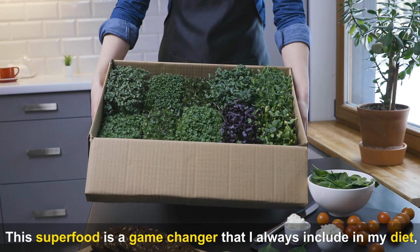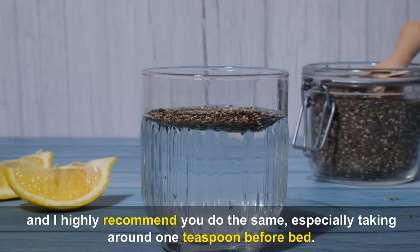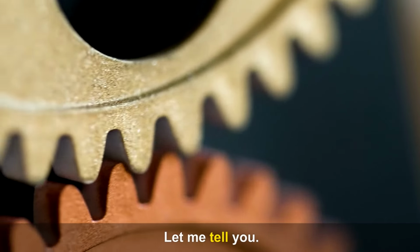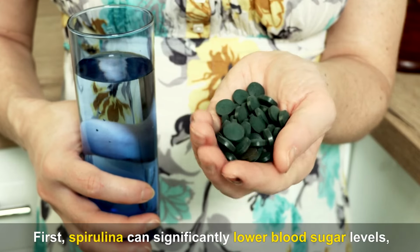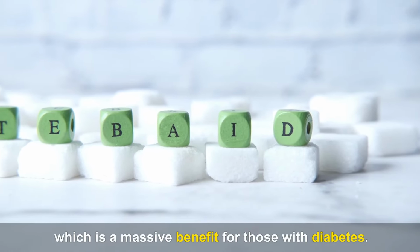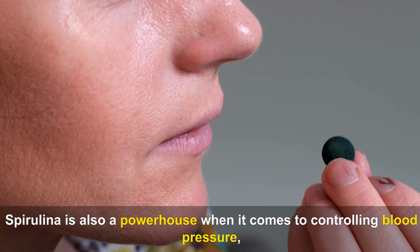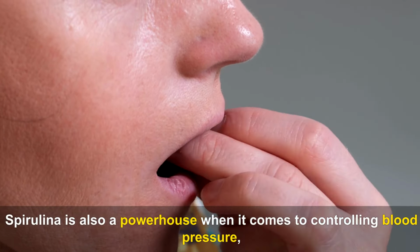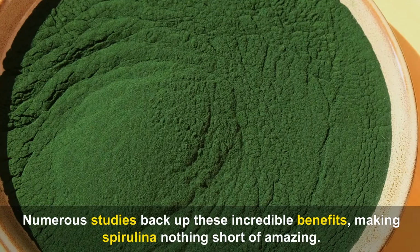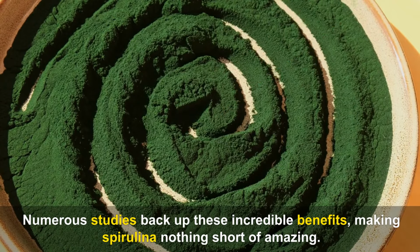This superfood is a game changer that I always include in my diet, and I highly recommend you do the same, especially taking around 1 teaspoon before bed. Why? Let me tell you. First, spirulina can significantly lower blood sugar levels, which is a massive benefit for those with diabetes. But that's just the beginning. Spirulina is also a powerhouse when it comes to controlling blood pressure, reducing cholesterol levels, and even aiding in weight management. Numerous studies back up these incredible benefits, making spirulina nothing short of amazing.